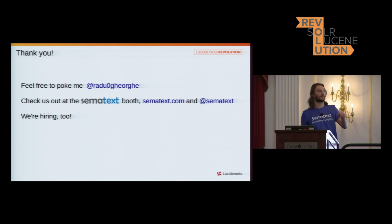Can you get the microphone? Thanks. What did you think about using Nginx over Apache and Kafka over Flume? I don't know. I guess they're kind of equivalent. I wouldn't recommend one over another. It's just a matter of preference, I guess.